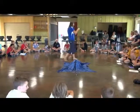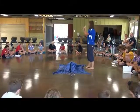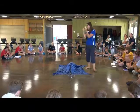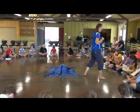So next time you see a shell like this at the beach, you'll be able to tell all your friends how the hole got there. And it's really handy because you can make it into a nice necklace as well.